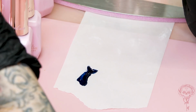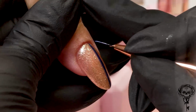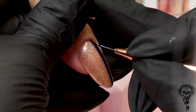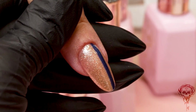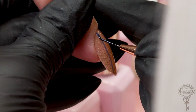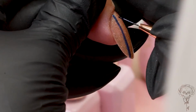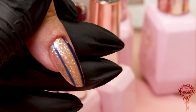So what we're going to do first of all is start with top to bottom. Quite a thick line we're doing here, so we want a lot of pressure with the brush. So you can put a decent amount of product on, and then the pressure from the brush is going to give you the width. Yeah, so we've got that, and then we're going to do a very thin one. So not as much pressure. Just like that. And we're just going to flash cure that for 10 seconds.